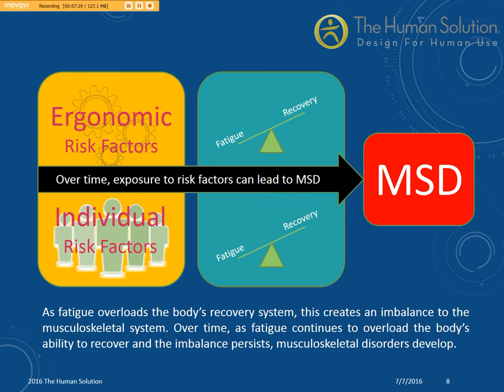In concert with that, we have fatigue, or in other words, we have a work and recovery environment. So as we work, we fatigue. And if we don't listen to our body and we don't allow our body to recover properly through rest cycles, we end up overloading our body's recovery system. And this creates an imbalance in the musculoskeletal system. And over time, as the fatigue continues and we continue to overload the body's ability to recover, these imbalances, as they persist, can lead to musculoskeletal disorder developments.